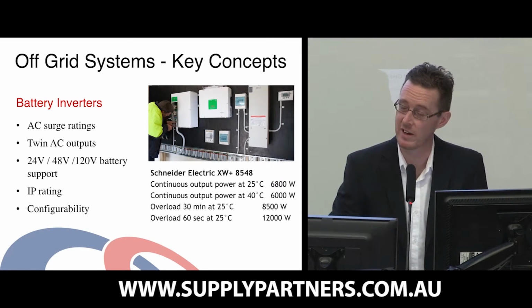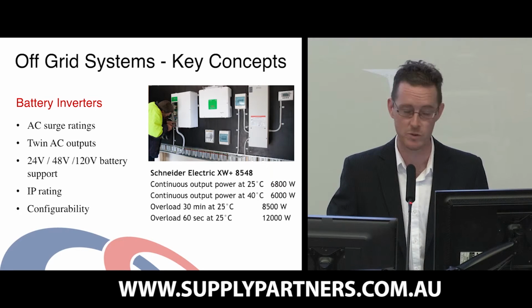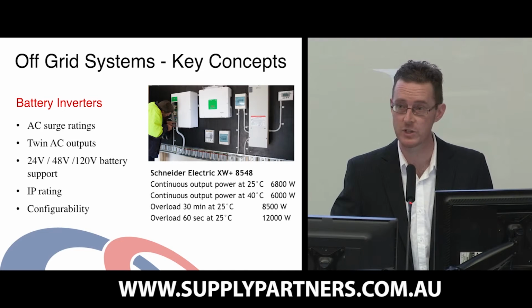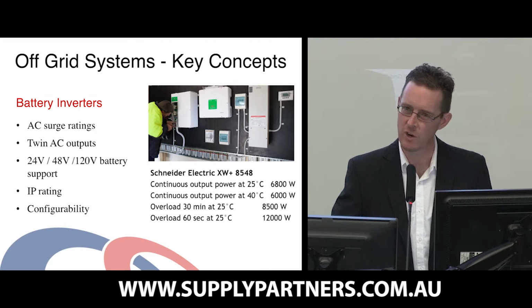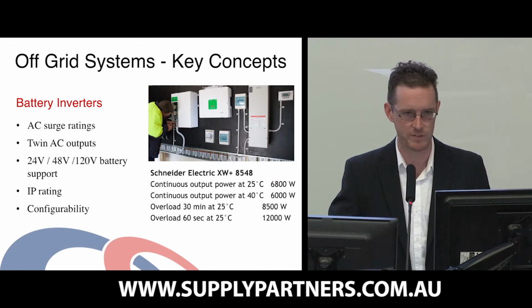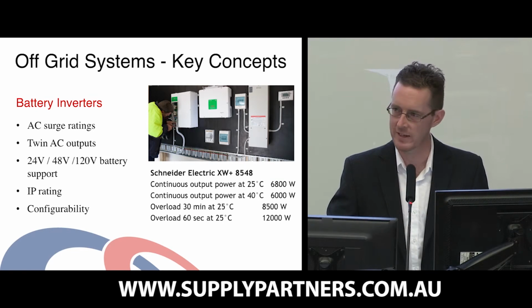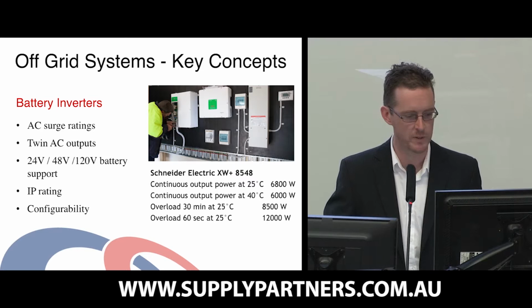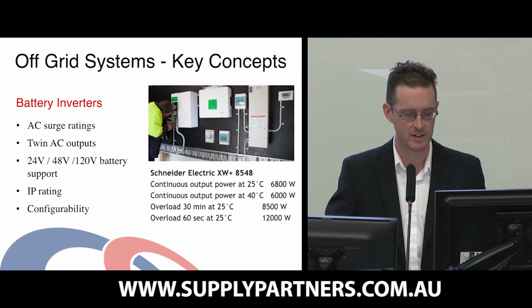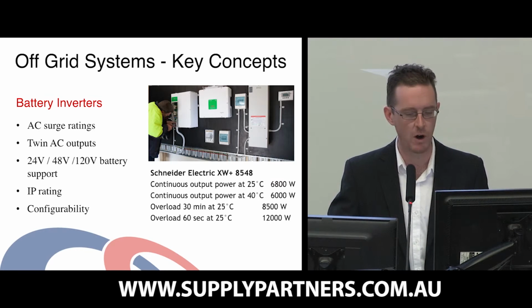Battery inverters, just a quick comment, versus solar inverters, generally have 2 AC outputs, not 1. You have to make sure your battery voltage matches up with whatever battery you're planning to use. IP rating, usually not IP65. So keep in mind that you're going to have to find somewhere out of the weather for this thing. And hugely configurable, hundreds of parameters oftentimes, and also impacted by temperature. This is key because a lot of these off-grid systems obviously are out in hot environments. So, for example, what it can deliver at 25 degrees Celsius is actually higher than what a battery inverter will be able to deliver at 40 degrees Celsius.